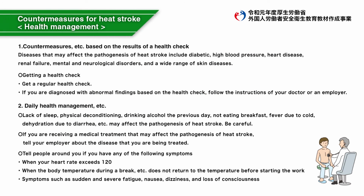Diabetes and hypertension, for example, can affect the onset of heat stroke. Be sure to take care of any pre-existing conditions and illnesses and go for regular medical checkups. Please also try to take control over your daily health habits, such as sleeping and eating breakfast.